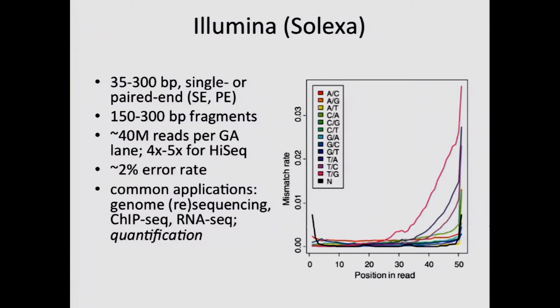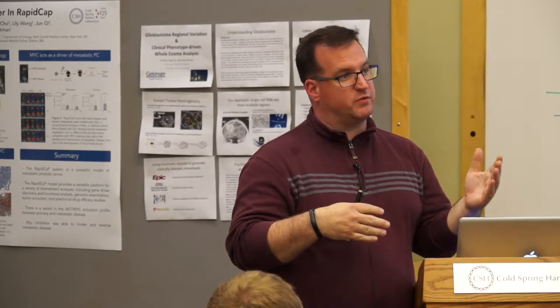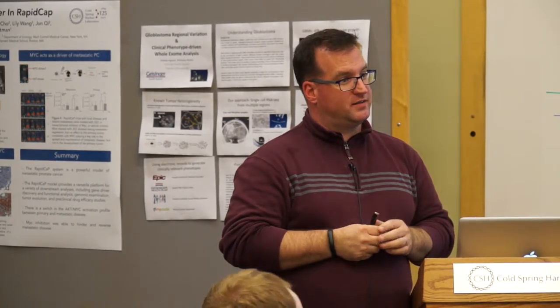So does it always report a base once it's called a cluster? Once the color gets bad enough that it can't figure out what it thinks is the dominant color, it will report N. Oh, okay, that makes sense. But then with 454, you would expect to have deletions as well as maybe substitution errors. Exactly. Or exactly N. Right. Okay.